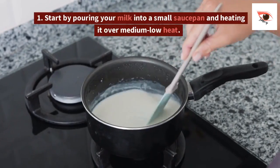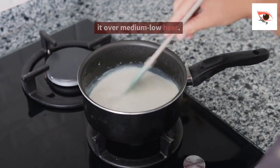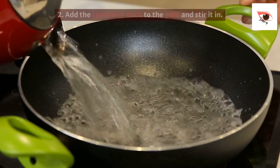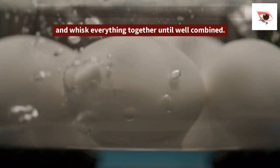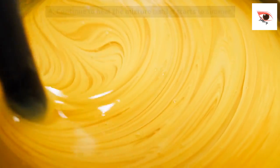Instructions. 1. Start by pouring your milk into a small saucepan and heating it over medium-low heat. 2. Add the cinnamon stick to the milk and stir it in. 3. Next, add the ground turmeric and black pepper to the milk and whisk everything together until well combined. 4. Continue to heat the mixture until it starts to simmer.